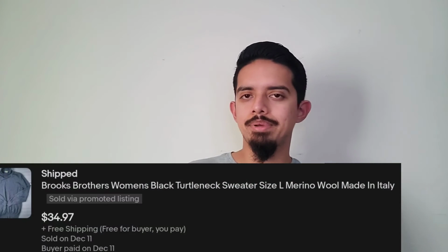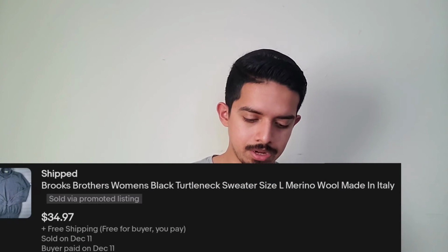Next up is a Brooks Brothers merino wool sweater. I almost did not pick it up because I prefer cashmere, but the condition, when you felt it, it just felt like brand new, like never worn. So I thought to myself, I bet I could get something on this. I think I paid like $7 for that and turned it into $35, so I was happy with that.